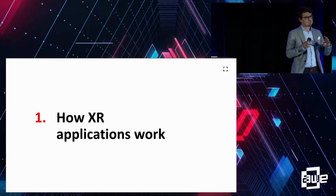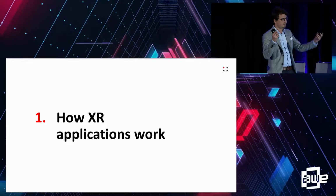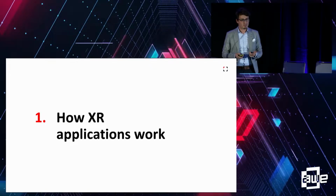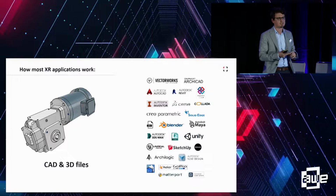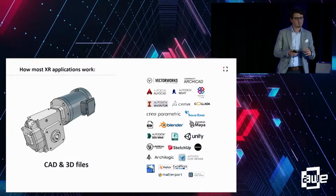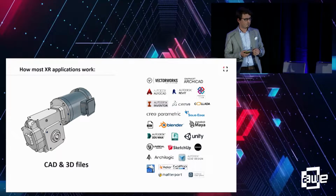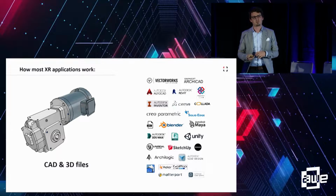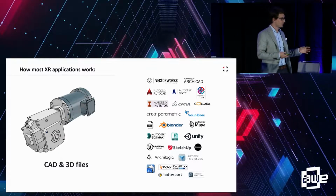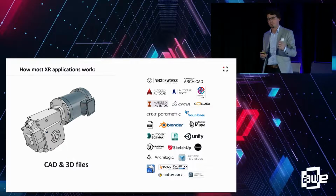So first, let's look at how augmented and virtual reality, or extended reality (XR), applications work. In general, when you talk about a training simulation, a sales application, or any other sort of application that shows a product in 3D, you most of the time start with CAD or 3D files of that product. You have those files in one of these formats or other CAD or 3D formats that are out there.